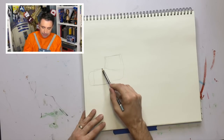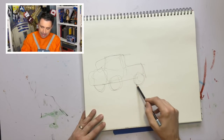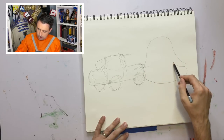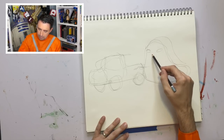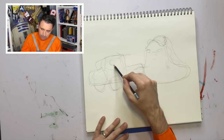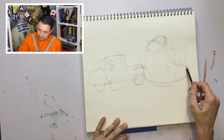Draw a pickup truck here. And I'm not a fan of drawing trucks or anything mechanical. It's not my strong suit. And here's our Jabba the Hutt. Kind of finding those shapes. Let's give him a trucker hat. A little passenger right there. And there's the gas tank.